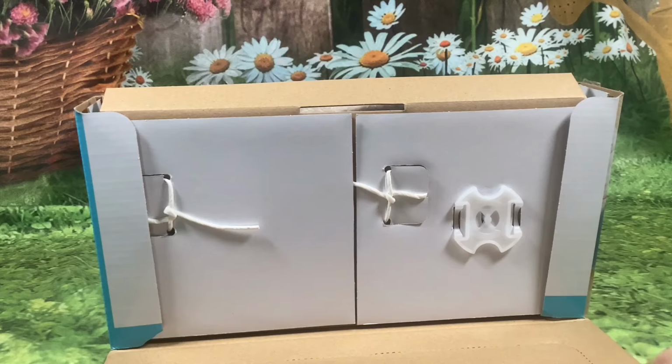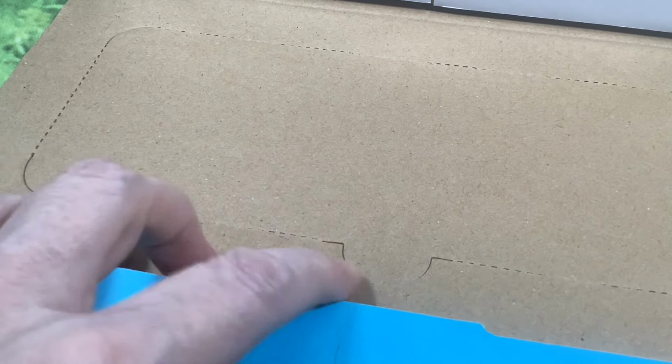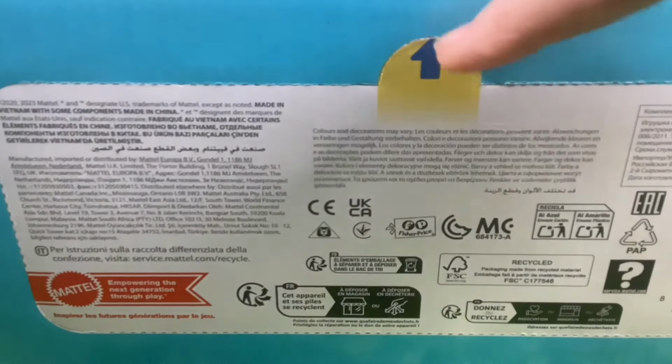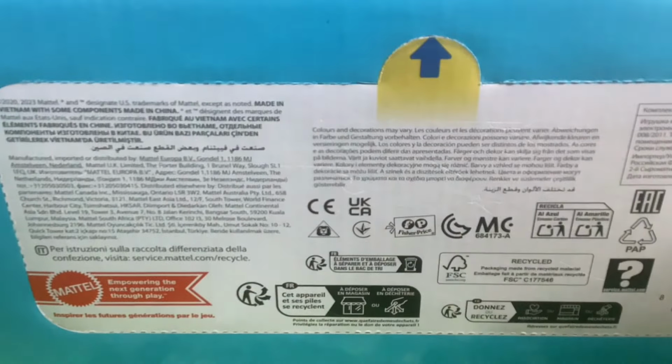Instructions. That's interesting. This is odd. It's got a sort of perforated part that you can... It looks like you can open it by pulling on the arrow. Yeah. And then you get a hole here.